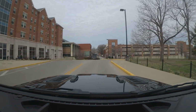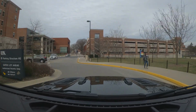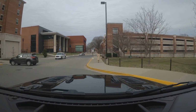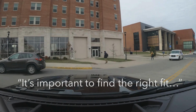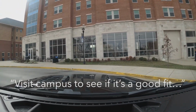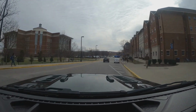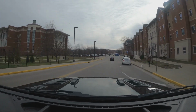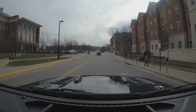So let's talk a little bit about fit. One of the most used buzzwords that you've probably heard in the college search process is fit. You might have heard people say, oh, it's so important to find the right fit college, or, well, you really should go visit a campus to see if it's a good fit for you. And I admit I totally agree with all those statements. Finding the right fit is incredibly important.